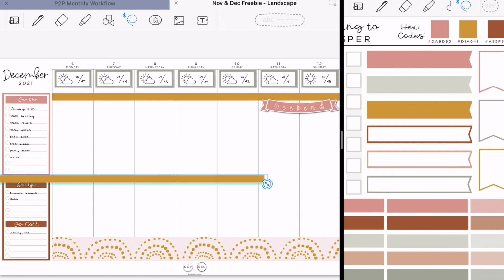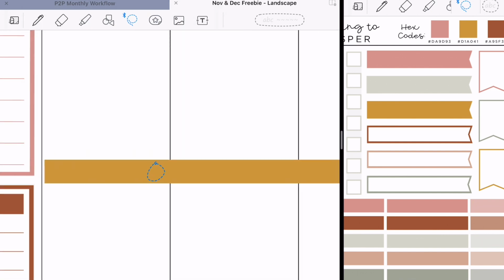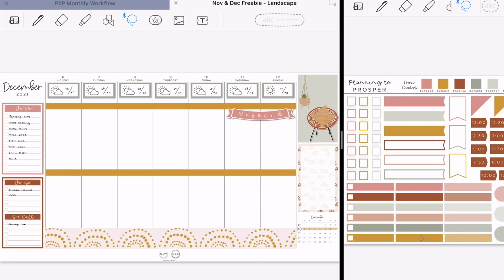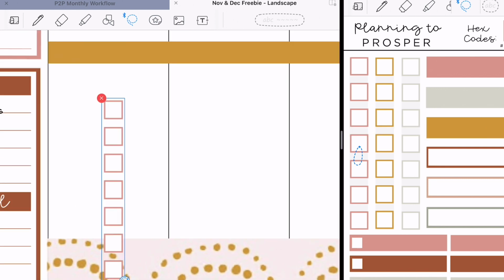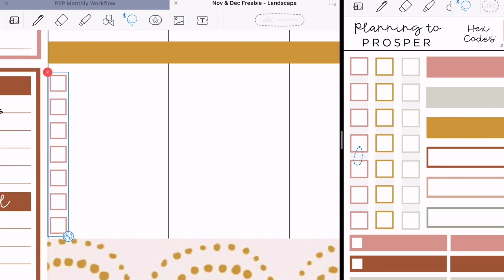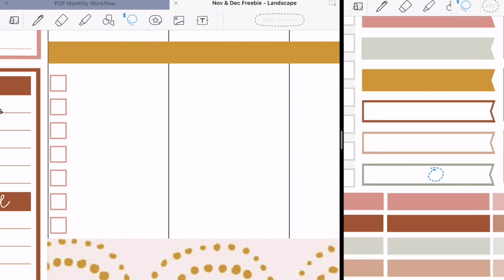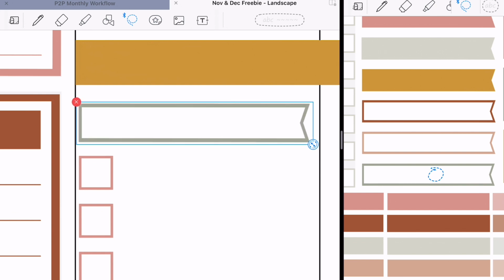I am still very undecided, by the way, on which planner I'm going to use. Let me know down below, which planner are you going to use? Which weekly layout? Are you doing portrait? Are you doing landscape? I'm very torn. I think I'm leaning towards landscape for my monthly view and my weekly view, and then I'm really loving using the add-ons in the portrait orientation. So I think that's the direction I'm going, but I'm not super sure which weekly layout I'm going to use.